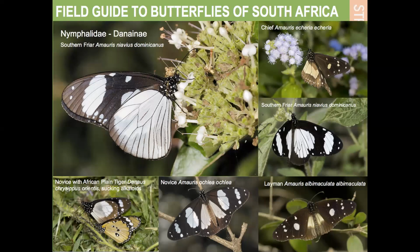The ones we get here are mostly in the genus Amauris. We've got one Danaus. So the big picture is Danaus. Amauris niavius dominicanus, the southern friar. There's an underside there and an upper side on the right, and that's the biggest one we find locally. And that is the distasteful model for a lot of our mimicking butterflies.